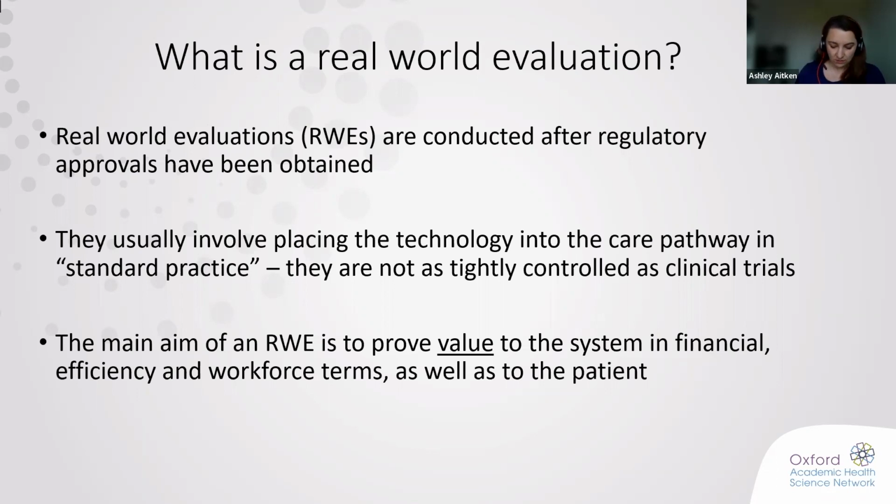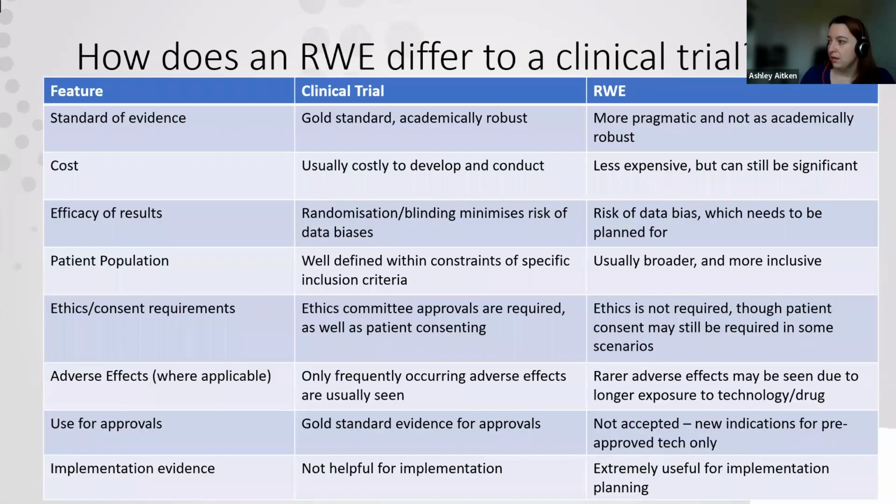They're not as tightly controlled as clinical trials. And the main point of it is to try and prove value to the system, whether that's in financial terms, efficiency in workforce terms, as well as to the patient. They differ quite a lot from clinical trials, though the methods used can be quite similar. And it's actually quite difficult to try and properly explain the difference between the two.